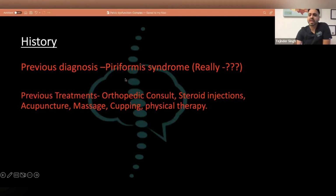So the previous diagnosis given was piriformis syndrome. If you've attended our lectures previously, we don't actually believe in this diagnosis. Previous treatment: orthopedic consults, seen a pain physician, Dr. Rami Amasha. Had steroid injections, acupuncture, massage, cupping, and physical therapy. If you remember from our last class, acupuncture has some evidence, while massage and cupping have very, very poor evidence for low back and hip pain.